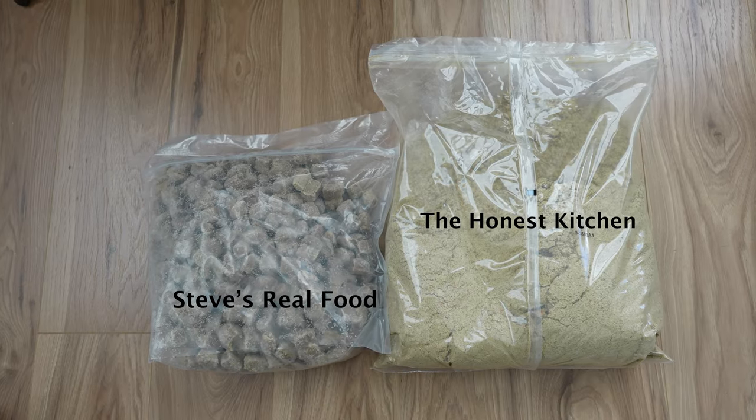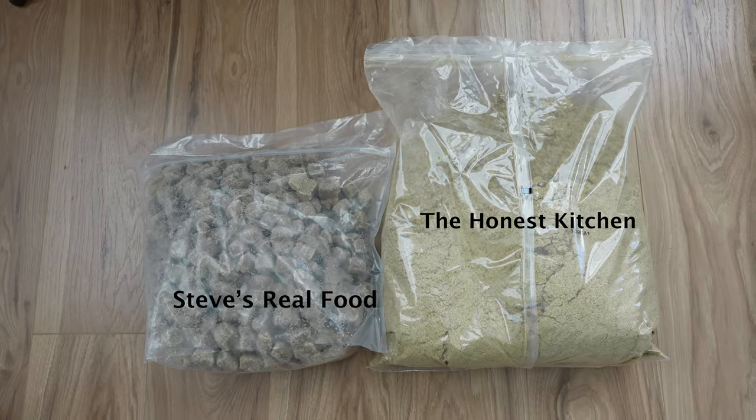Zora is currently eating a mix of the Honest Kitchen dehydrated food and Steve's real food. Zora has been a raw fed dog for her entire life. I started feeding her Northwest Naturals, the dehydrated version, whenever she was a little puppy, and then that got very cost prohibitive very quickly as she grew. It was also really tough to find Northwest Naturals in store, so I swapped her over to Steve's real food.